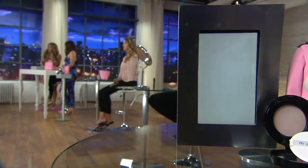So you're not going to feel like you have a thick, heavy, cakey lipstick on that feels like, ugh, just get it off. It feels so heavy. It feels like nothing on.